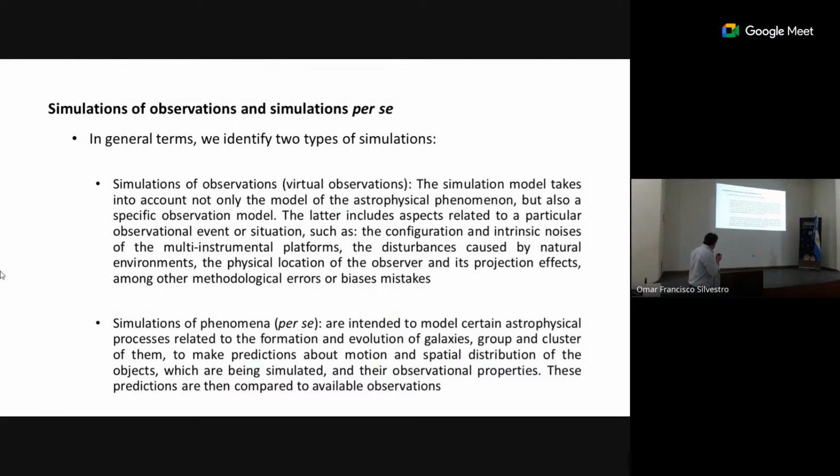Por el otro, tenemos el segundo ámbito, que son las simulaciones de fenómenos, o las que nosotros llamamos per se, las cuales intentan modelar ciertos procesos astrofísicos vinculados, por ejemplo, a la formación y evolución de las galaxias, cúmulos y otros, con el objetivo de hacer predicciones acerca de la distribución espacial, ¿no es cierto?, y del movimiento de estos objetos que están siendo simulados y de sus respectivas propiedades también. Y estas predicciones son comparadas con los datos observacionales.